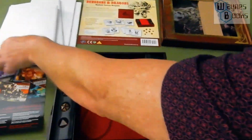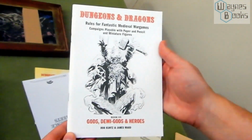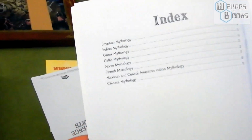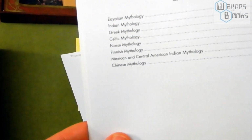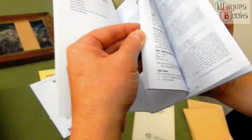Okay. Next book is Gods, Demigods, and Heroes. Oh. So wait. What kind of gods do they have? Well, let's see. Oh, okay. Here's the mythologies they have. Oh, so they have different mythologies? Okay. So which will you look at? Norse? Norse. Let's look at Norse. That sounds cool. Let's see Thor. You want to see Thor?